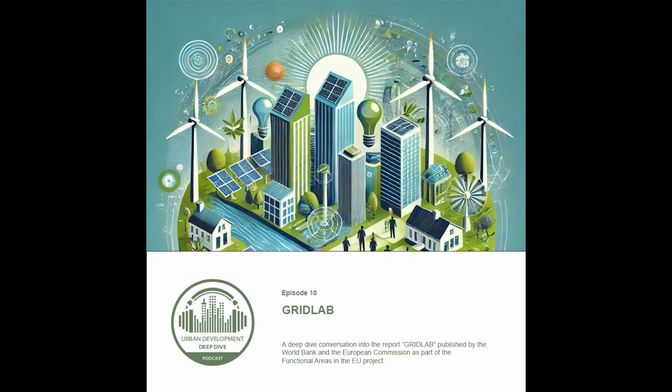For me, I'm picturing a city where my energy bills are practically non-existent, because my building is generating its own power, and getting around is easy and doesn't pollute the planet. It's a future within reach. Yeah. And it goes beyond just the technology itself. I think about residents taking charge, working with their city to make these innovative ideas a reality. That's the kind of future GridLab really emphasizes, and it's incredibly inspiring.